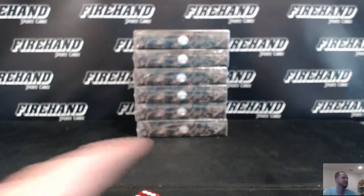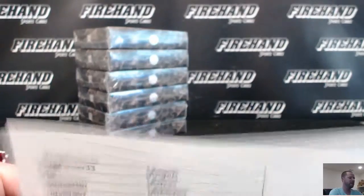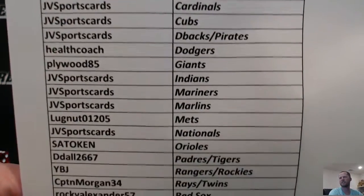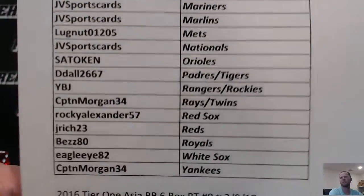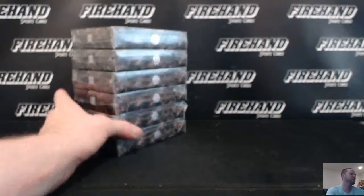Hello guys, 2016 Topps Tier 1 Asia Edition, six boxer number 8. If you missed the draw, here's what you got. And again, congratulations to Sato Ken and Health Coach. They each won a spot in the triple case break, which breaks right after this.